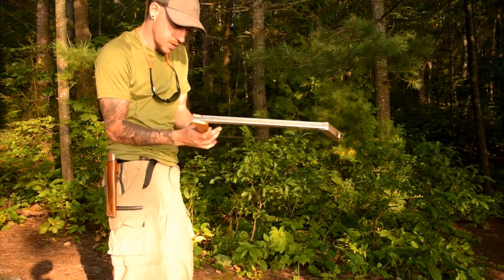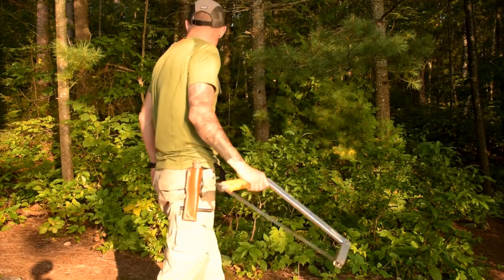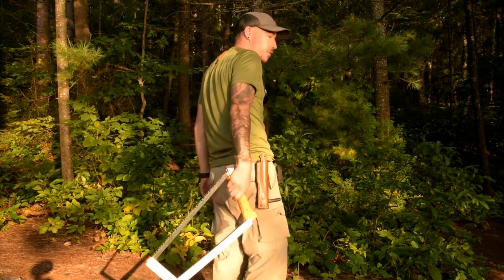Love this saw for this kind of stuff. Old Boreal 21. All right, off into the woods.